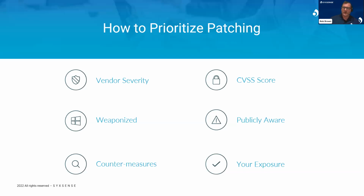The more of the highly prioritized patches that you have, the more important and urgent that patch is to deploy to your environment. And of course, on the flip side, if something is lower severity, lower score, not weaponized, not public aware, with equally as much exposure, maybe that should be in the second run of your deployment, if in fact you're not able to deploy everything at once.